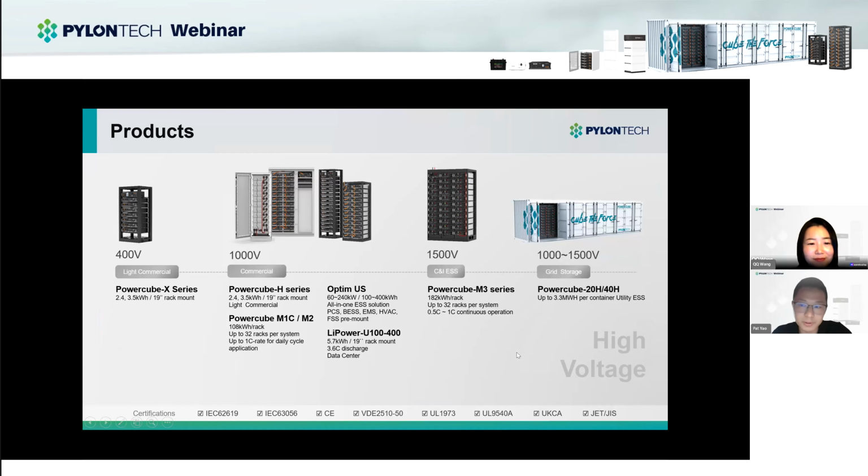For the C&I high voltage systems, we at Pylontech have our own BMS, so we can supply the standard CAN communication or RS-485 communication to the integrator, or we can integrate the PCS or inverter ourselves. So basically, our battery energy storage system can be compatible with any PCS or hybrid inverter in the market.